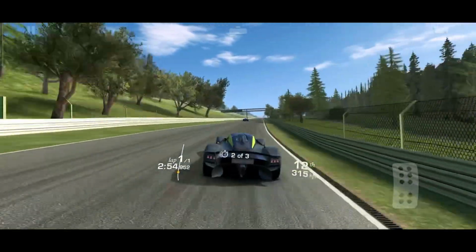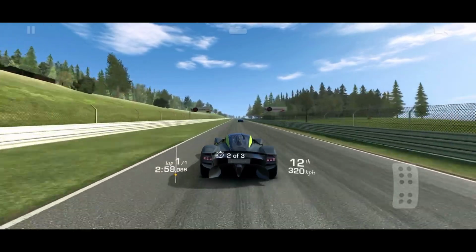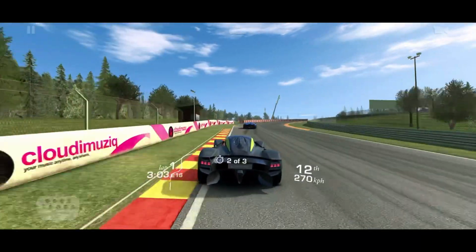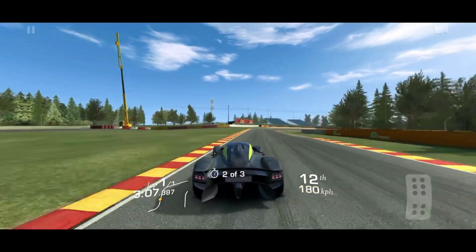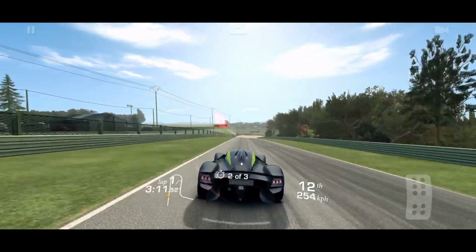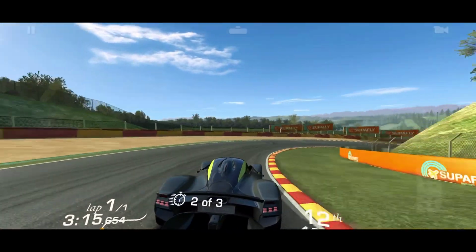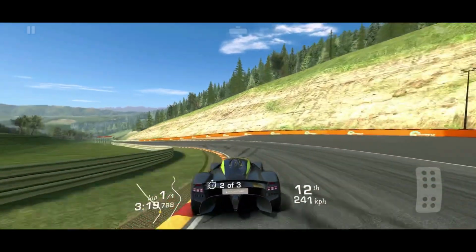There's so much speed that you can carry through Coulon Corner in this car that you could actually be lifting for a fraction of a second if you wanted to, but I suggest you don't. It's good to get used to it. See, there's a Koenigsegg. So we know he's got incredible speed. It's just going to take him a little longer to get there, and definitely cannot carry speed through the corners the way we can in the Valkyrie. So we're staying full throttle.